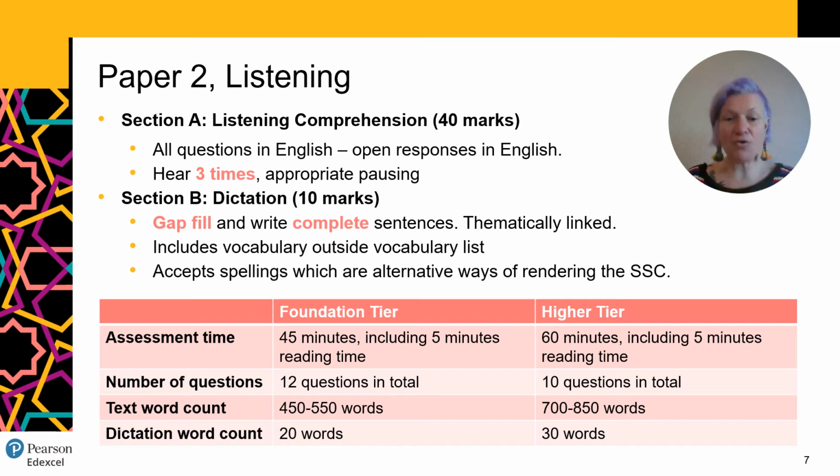The dictation, 20 words for the foundation tier, 30 words for the higher tier, and that's split between 3 gap fill and 3 full sentences for the foundation tier, and 2 gap fill and 4 full sentences for the higher tier. Another noteworthy point about the dictation is it's required for the new GCSE that there are words taken from outside the vocabulary list in the dictation. There will be 2 of those in the foundation tier and 3 of those in the higher tier, and they will always sit in the gap fill part of the assessment.